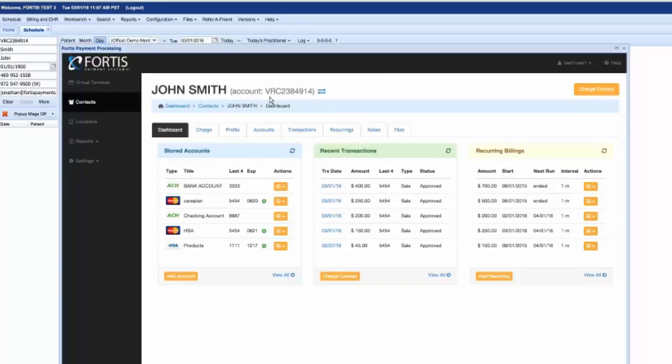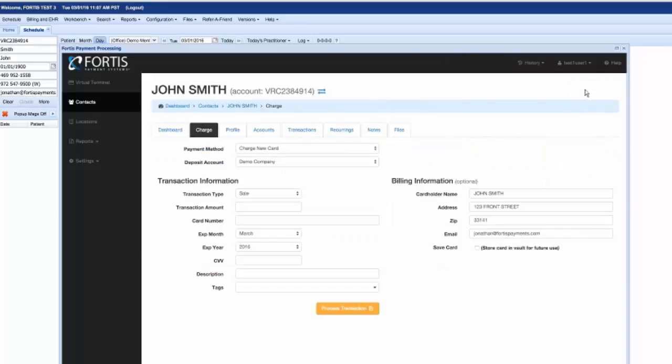Now, from within here, you can do anything you need to on the payment side. So if you want to run a one-time transaction, a one-time swipe, you can just click the Charge Contact button, swipe a card with a little $14 USB swiper from Amazon, and then your transaction is done. It's just as if you were running a terminal, except this terminal is now online.